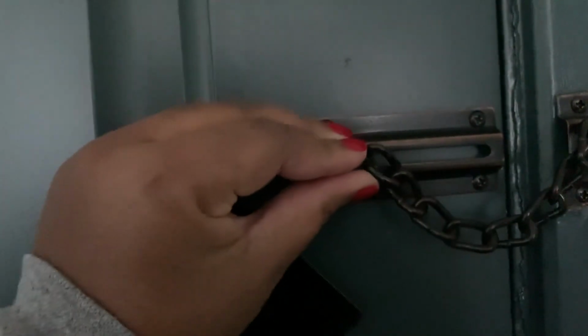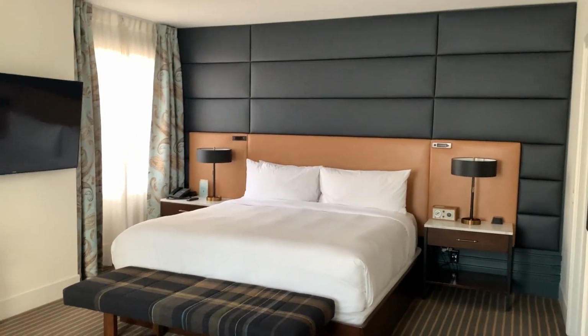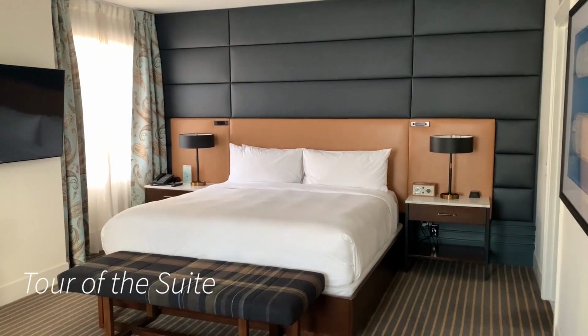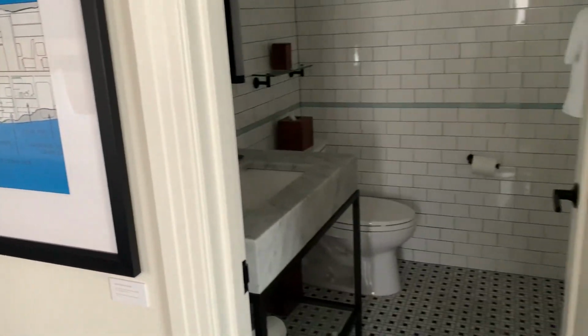Oh, before we start, we have to lock out the crazies. Lock that door, girl. Don't let them in. So here is an overview of the room. Check out this wall. The bed post, whatever it's called.